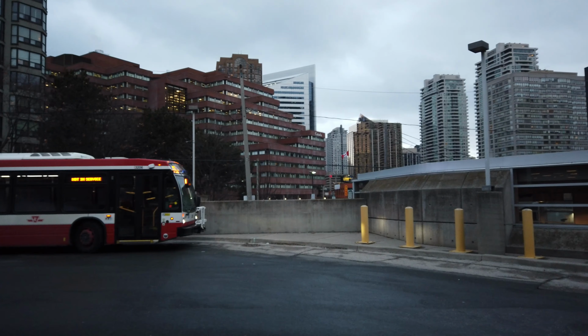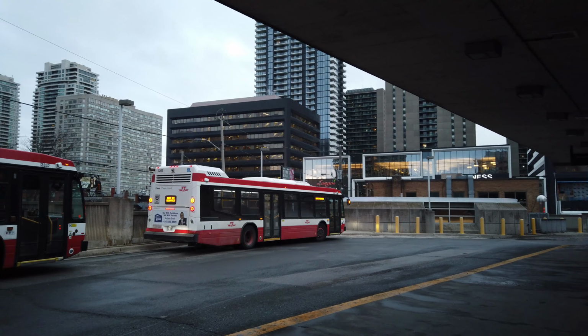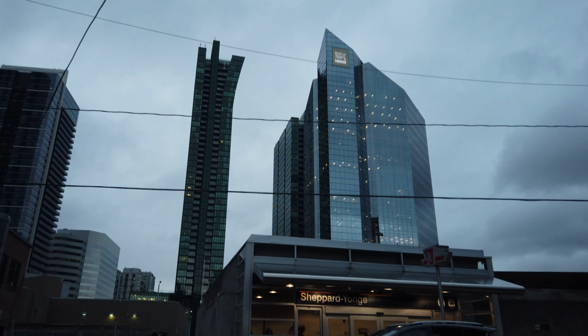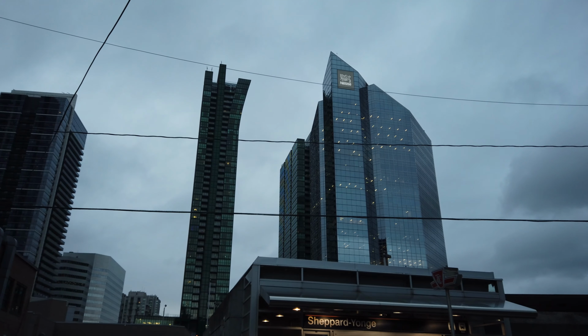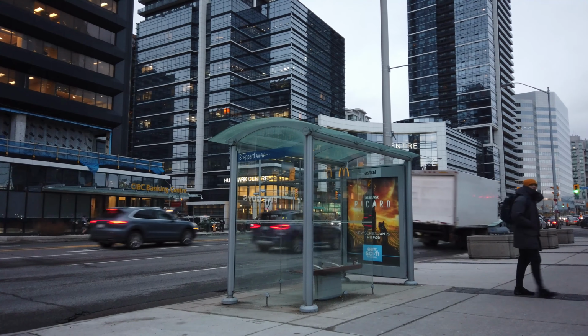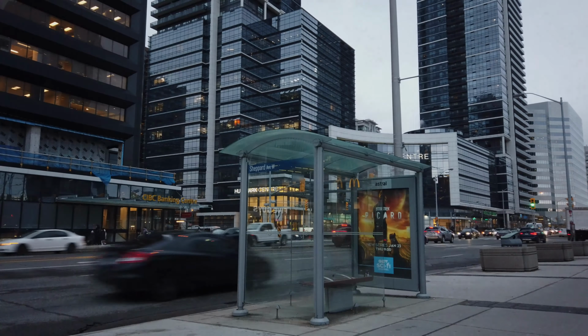North York has grown rapidly in recent years, and Sheppard-Yonge has been one of the centers of this growth. Numerous new glass towers have sprouted up in the surrounding area, giving it an interesting vibe. A number of GO buses and some TTC routes operate in the area as well, which along with the width of Yonge Street at this station, give the area a very busy feeling.